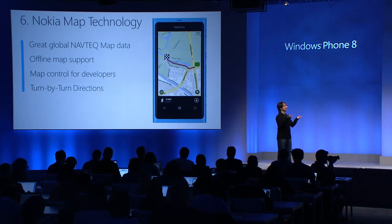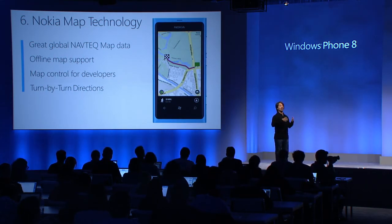All of this is encapsulated in a map control, which all Windows Phone software developers can use. So all of those third-party apps get the benefit of offline maps and Nokia's great mapping data. And then last, in our partnership with Nokia, Nokia is delivering turn-by-turn directions, which will be included in Windows Phone in many countries around the world. And a little later on, Kevin Shields from Nokia will be out here to talk in a bit more detail about how that looks and how that works. So that is the number 6 platform benefit that's built into Windows Phone 8.